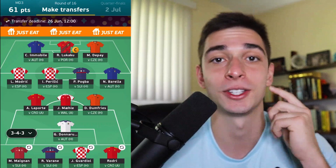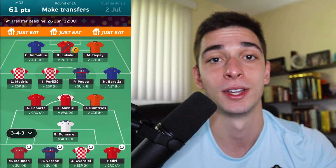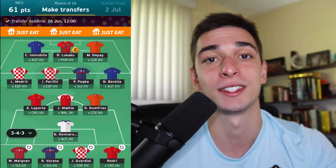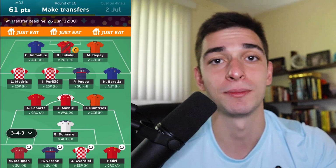We'll see. Italy's rotating a lot of their players constantly, so I still think he's one of their better midfielders, so he'll probably be getting game time. He just has to get some goals and assists now. I kept in Laporte there. I mean, he's been brilliant, obviously.